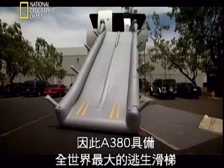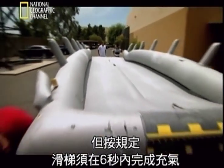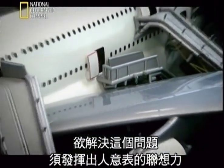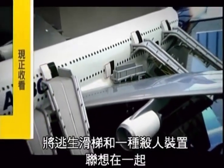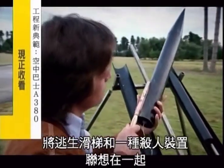As a result, the A380 has the biggest evacuation slides in the world. But regulations require the slides inflate in just 6 seconds, so that the first passengers to arrive at the doors don't block the exits. The only way to do it is to make a surprising connection between a life-saving slide and a device that was designed to kill.